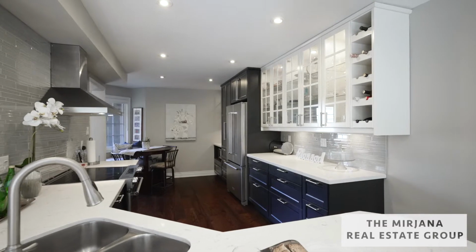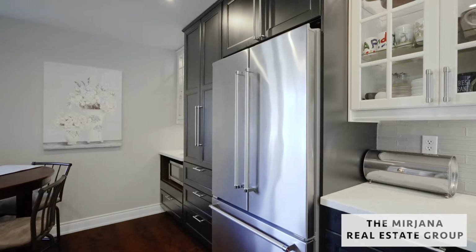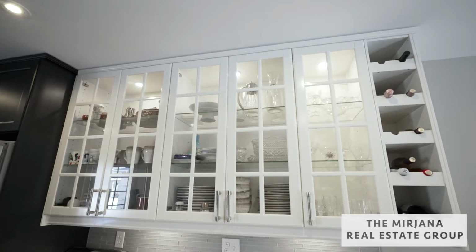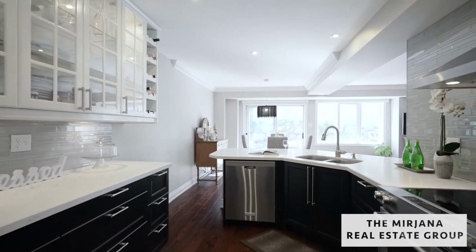You can't help but notice the custom kitchen with loads of cabinet space, top of the line stainless steel appliances, two eat-in areas overlooking into the dining room, perfect for entertaining.